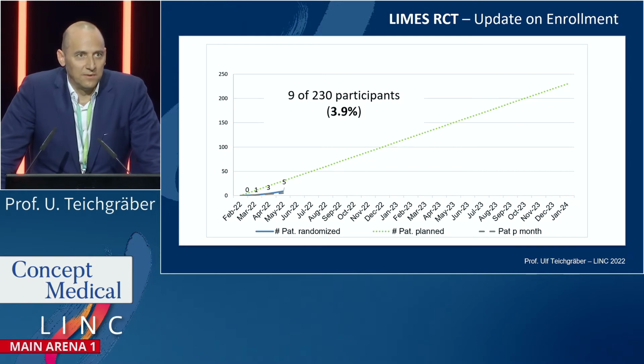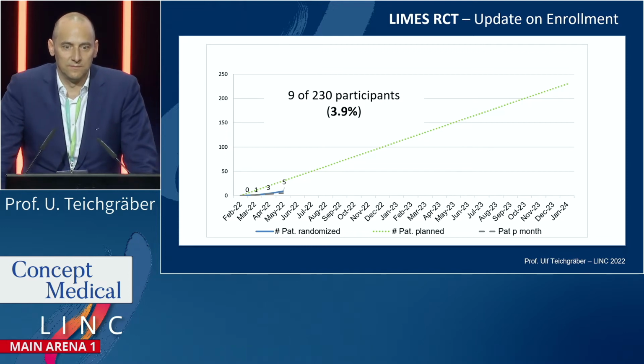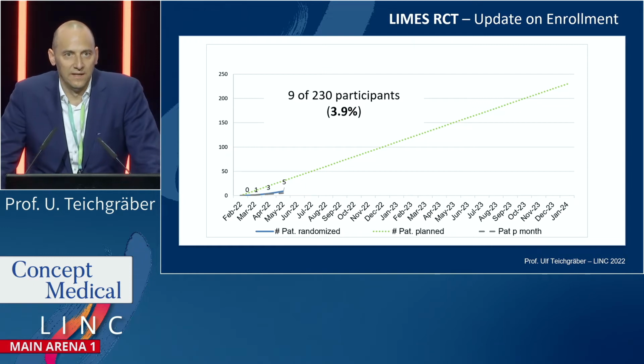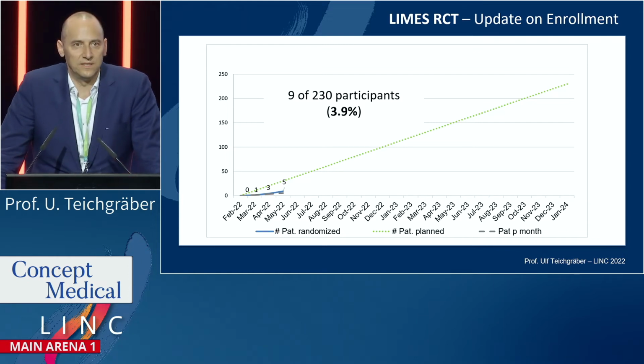Really, we had no problems even with the shutdown of most of our centers in Germany and Austria during the Corona times. Most of the ambulatory care units were completely closed. Also at my hospital here in Leipzig it was very difficult, but still we were able to recruit our patients. And now here below the knee it really looks completely different.